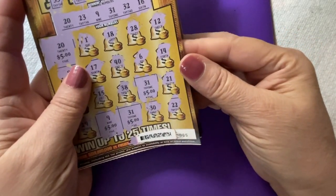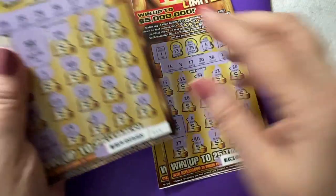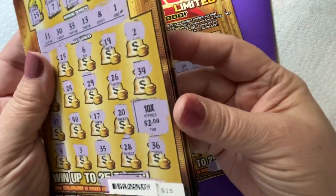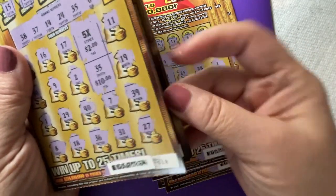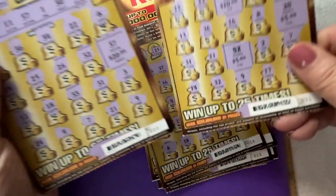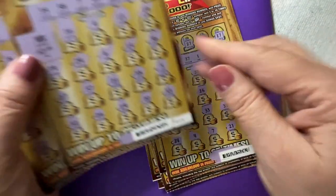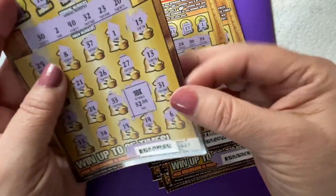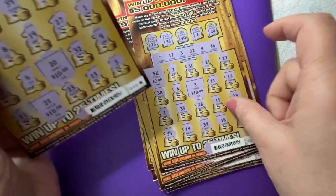These are the winning ticket numbers. Number 5. Number 11. Number 13. Number 15. Number 17. 18. 21. 22, 25, 27, 29, and 000. Okay, how many tickets were there? Did you count?